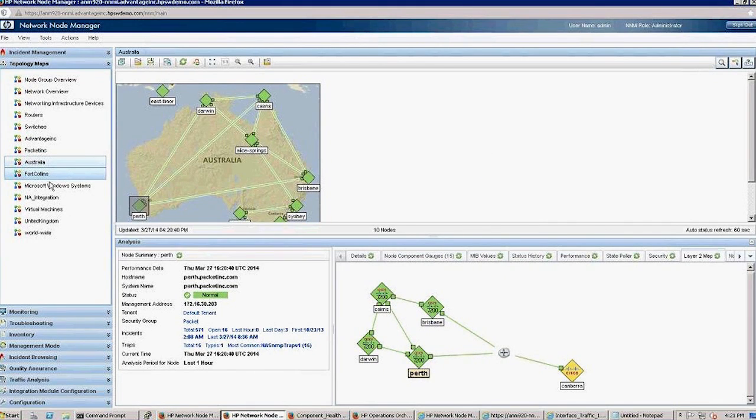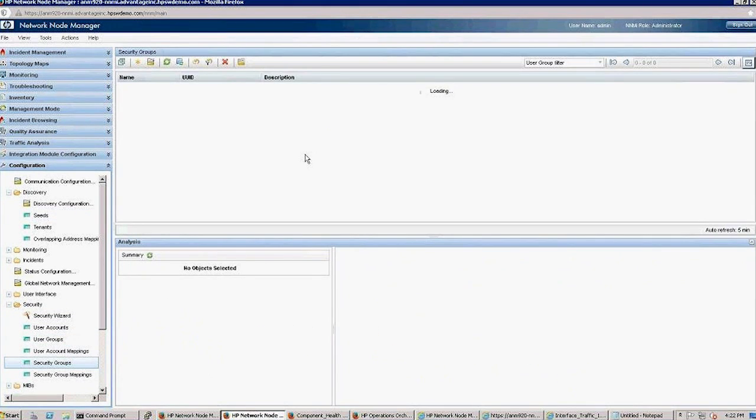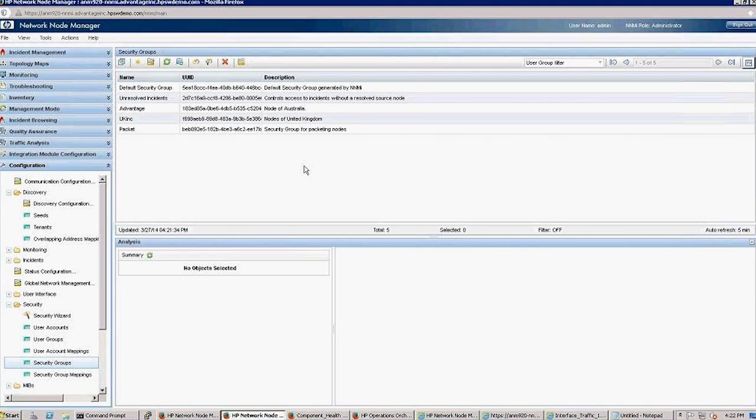As Mike mentioned earlier, NNMI is multi-tenant, and what that means is that depending upon my role in the organization in terms of managing the network devices, an admin can have full access to all the devices or all the sites. But if I'm only responsible for a particular site, we can create security groups inside Network Node Manager, which I can show you right here, and then apply roles to these security groups based on what they would see when they log into the NNM.